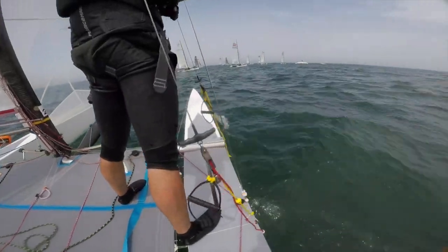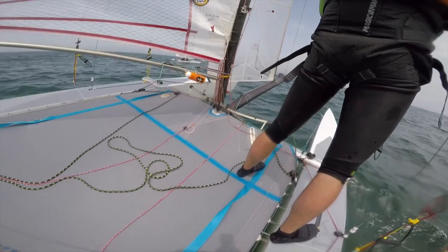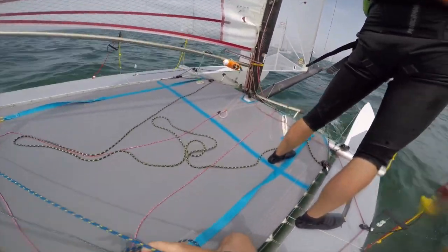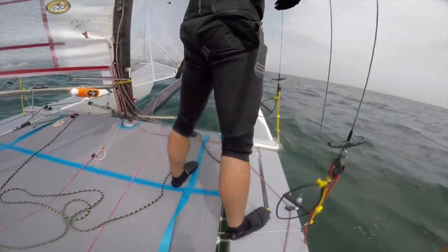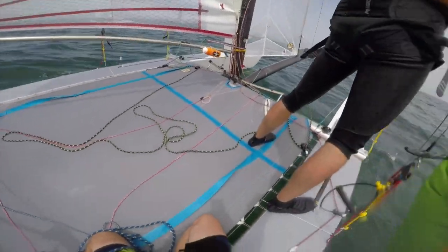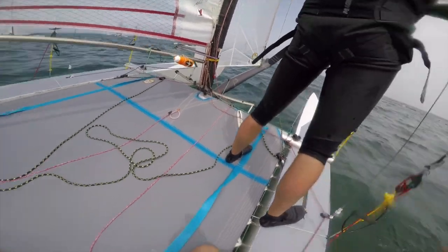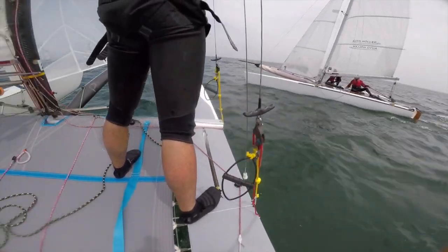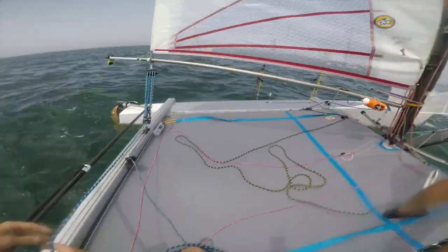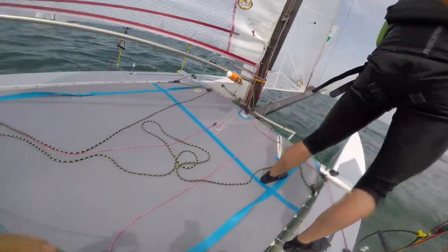Putting the traveler out a bit, just gonna park until we get the 5 minute. And then once we get the 5 minutes, we're just gonna sail across the start line in combat mode so we can see how it's gonna feel when we start the race. So we just parked here. People do like to sail past fairly close when there's absolutely no need for it. It's all part of the game.